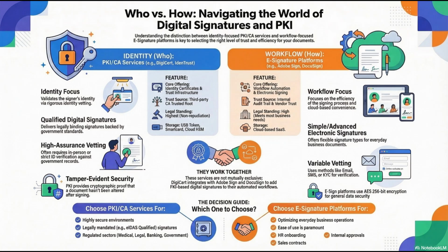Well, if we connect this to the bigger picture, you can think of electronic signature platforms like your DocuSigns or your Adobe Signs as focusing entirely on the how. The how. Right. How does the document get from point A to point B? They handle the workflow automation, the user interface, the tracking. Oh, I see. Like the complex routing where maybe 5 different executives across 3 time zones need to sign something in a very specific order. Exactly. They make it incredibly easy. Which is great. So I don't have to print out a 60-page PDF, sign the very last page, scan it back in, and email it to HR. Right. Nobody wants to do that anymore.